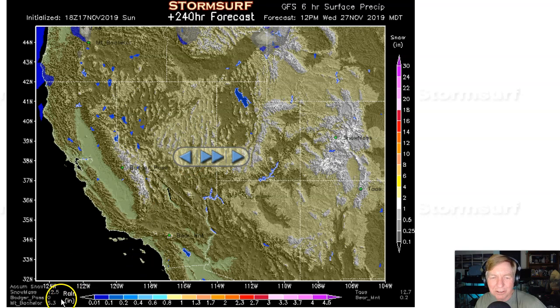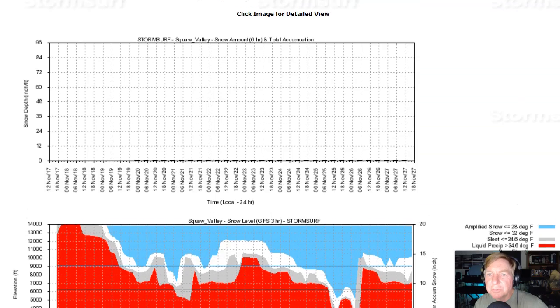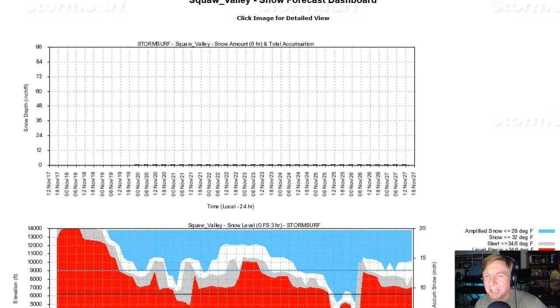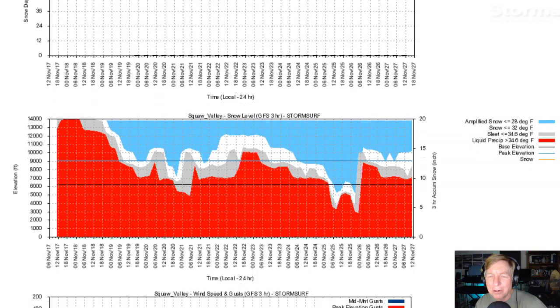Okay, so what were our totals there? 12 inches for Snowmass, 12 inches for Taos, and 5 inches for Mount Bachelor. Bear Mountain down in Southern California, 0.2 of an inch. Badger Pass, nothing. And just to rub it in a little bit, okay, Squaw Valley, here is the forecast. What's that? Maybe a trace of snow. That's over the 10-day, that 240-hour window.